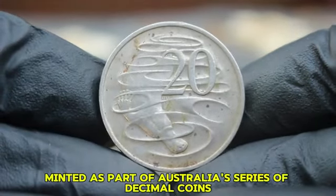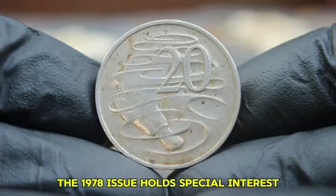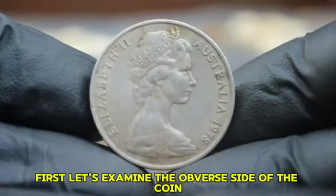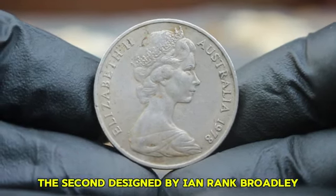This coin was minted as part of Australia's series of decimal coins introduced in 1966. However, the 1978 issue holds special interest due to its distinctive features. First, let's examine the obverse side of the coin. The 1978 20 cents features the portrait of Queen Elizabeth II, designed by Ian Rank Broadley.